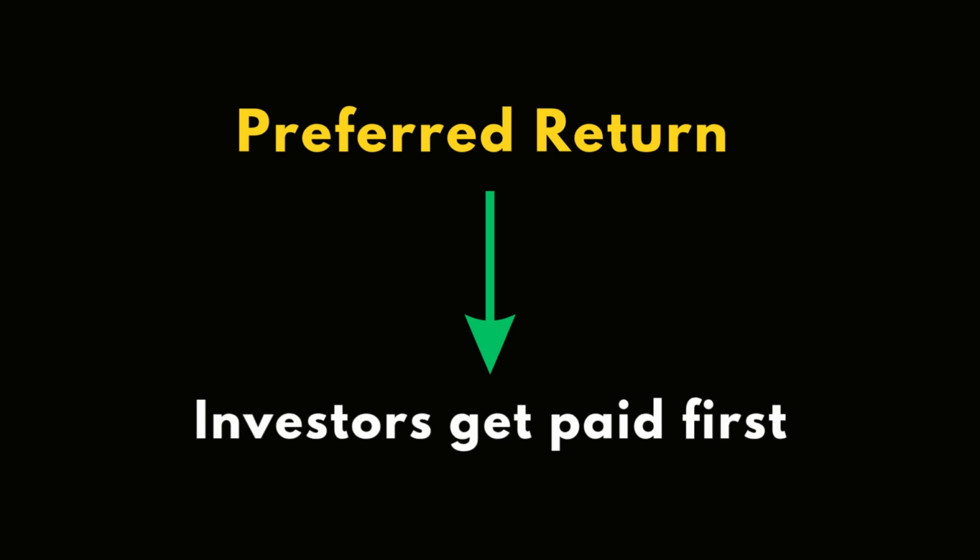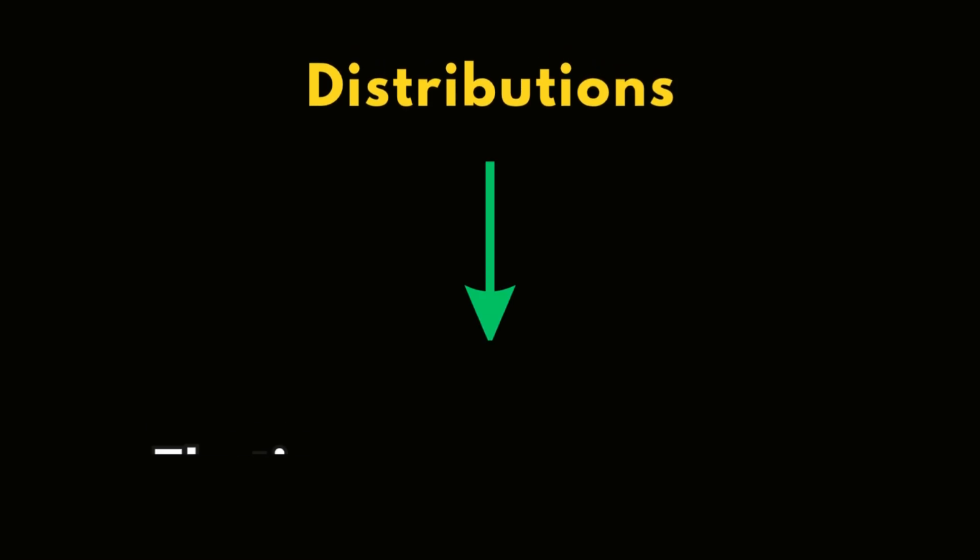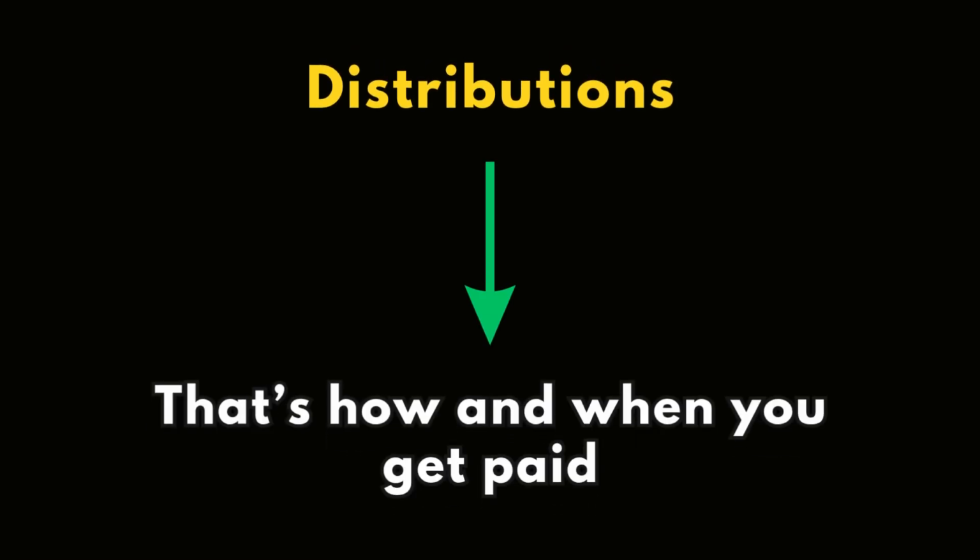Here's a simple way to think about it. Preferred return: investors get paid first. Equity split: profits are shared after that. And then distributions: that's how and when you get paid.